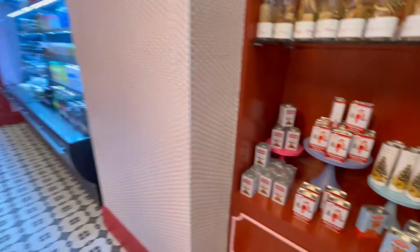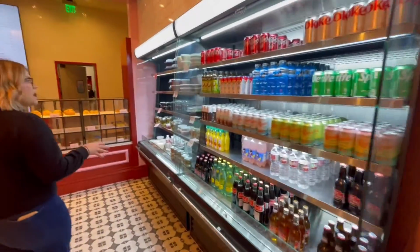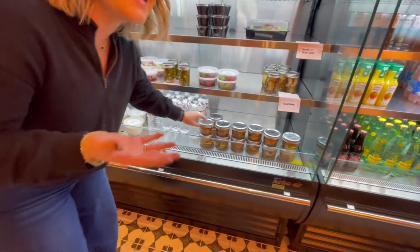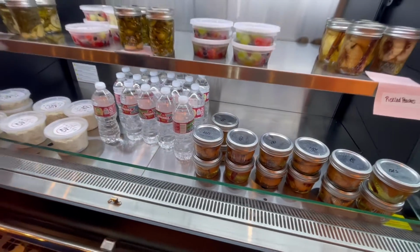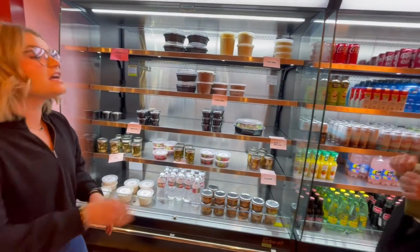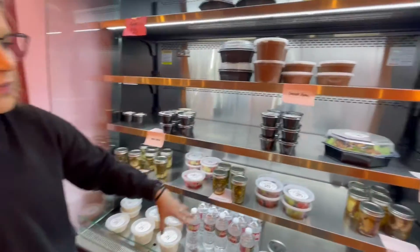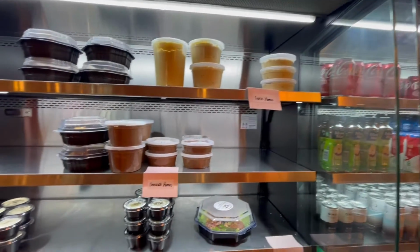All right, let's move on down the road here. So we have our grab and go coolers. We have different items in here, like our pickled peaches. This name sounds so weird, but I promise you they are so stinking good. It is actually a recipe from Ashley's great grandmother. Grandmother? Yeah, grandmother. So we have the pickled peaches, regular pickles, pickled jalapenos, and then different grab and go salads or fruit items. Different types of hummus.